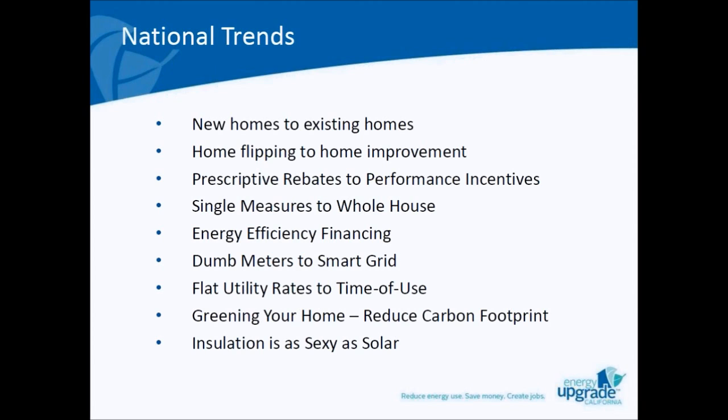This program is really part of a national trend towards existing homes and performance-based rebate incentive programs as opposed to just prescriptive rebates. So traditionally, you'd swap out a box or swap out some insulation, you get a rebate for it. Those still exist and they're great, but this is looking at the whole house as a system, and there's a growing trend towards energy efficiency and smart grid and all that. That's the climate we're operating in.